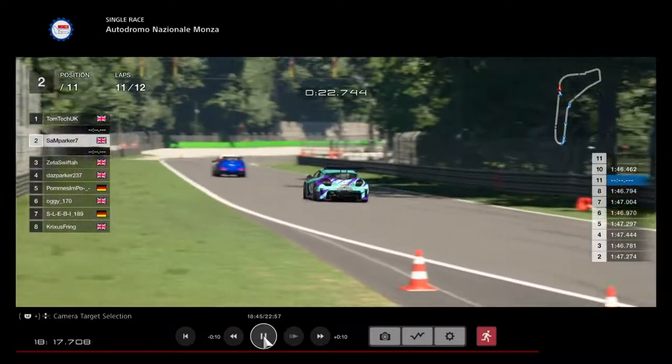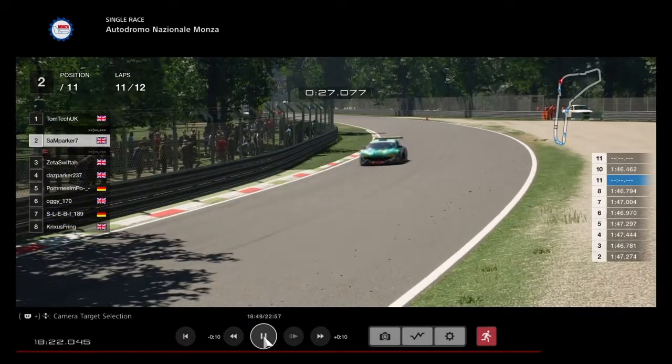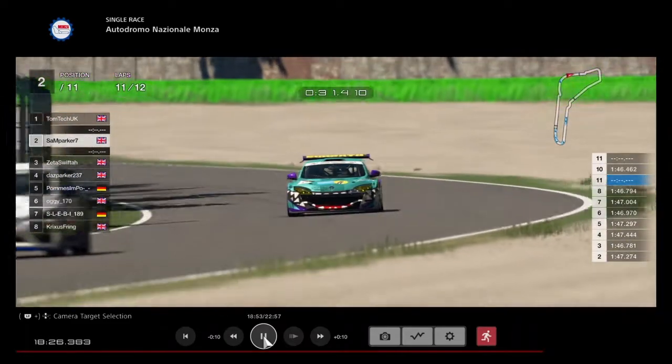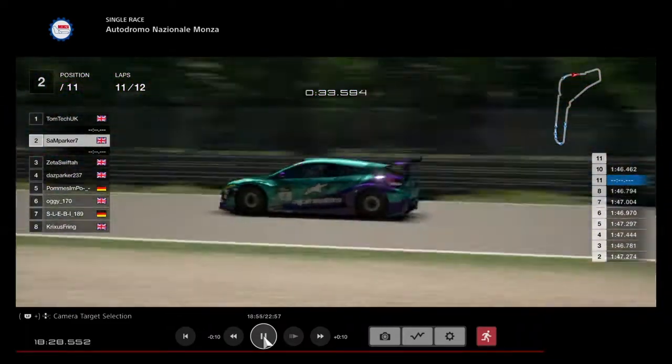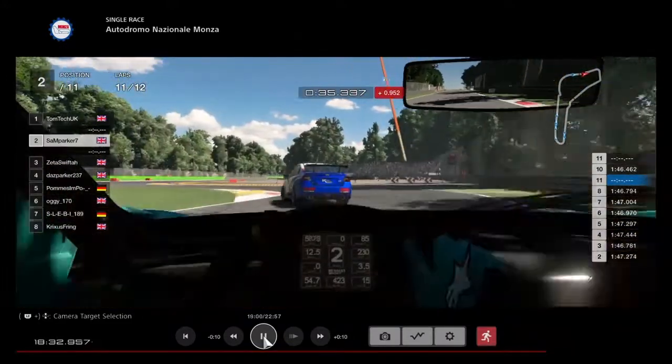But that's a statement and a half from Sam. He's showing his intentions for that first position. He's going for the win. 2 laps to go then, and Sam is pushing Tom, pressurising all the time.